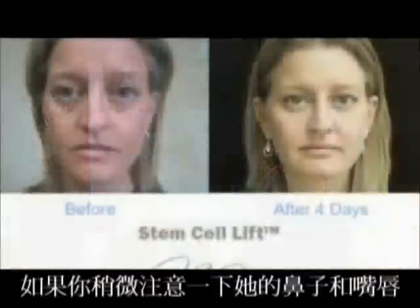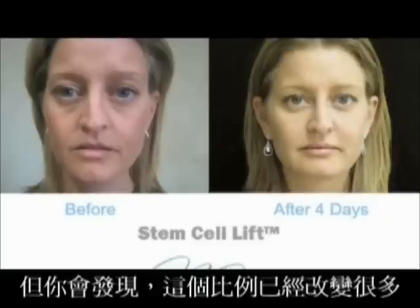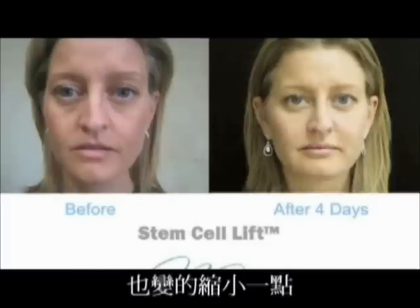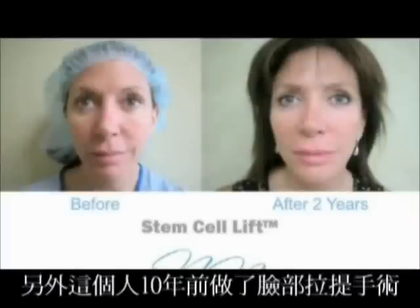And if you look at her nose and you look at her lips, which I didn't actually touch, the proportions have changed, and she looks a lot more balanced. The proportions to her nose and cheeks makes her nose look smaller, but we didn't really touch it. Here's someone who had a facelift 10 years ago.